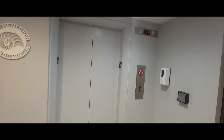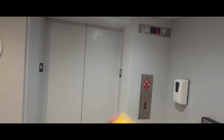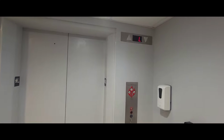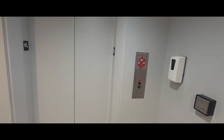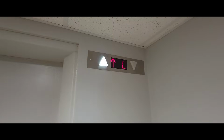Behold, this is another elevator here at the Henlopen Condominiums. Excuse me, at the Henlopen Condominiums in Rehoboth Beach, Delaware. Yep, it's originally Otis, modernized by ThyssenKrupp, and there's another one like. I can't believe there's another one like this.